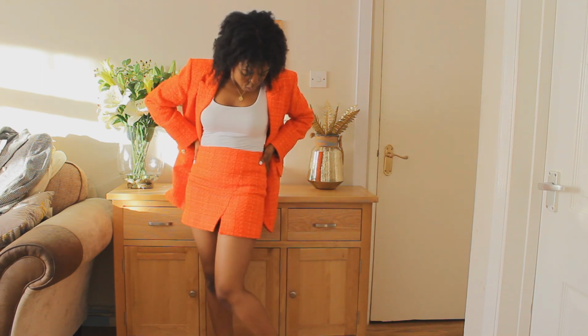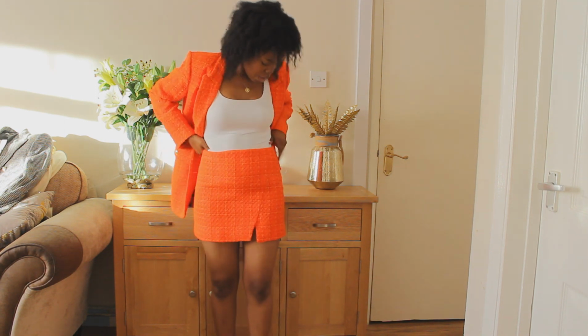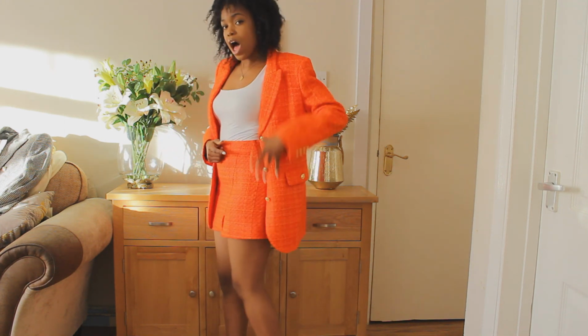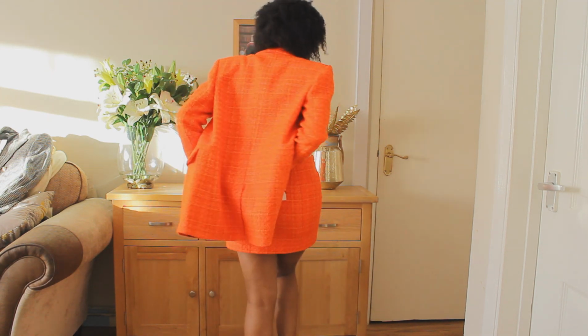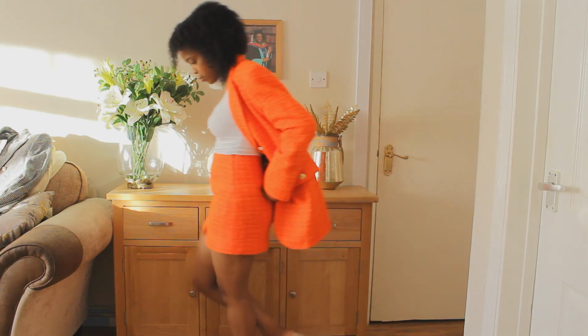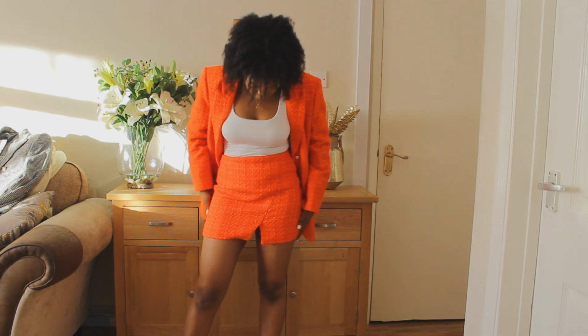The skirt is super, super cute. Got a little cut here. Tweed material. Zip is on the side. I got the skirt in a size small and it fits like a glove. Fits really, really nicely. No pockets, but that's fine.